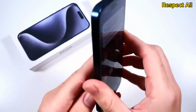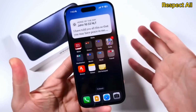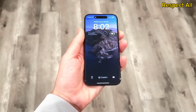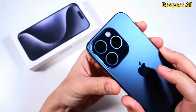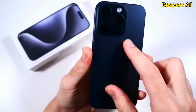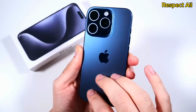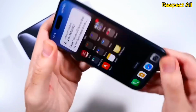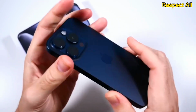Some of the key specs you're going to get with this device are a 6.1-inch Super Retina XDR OLED ProMotion display, a 48 megapixel triple camera setup, and they do have two 12 megapixels partnering with that 48. This is an 8 gigabyte of RAM phone, so that's up from 6 on the 14 Pro, a 17 Pro chipset, and a 3274 milliamp hour battery.